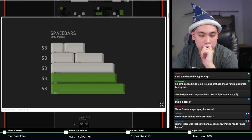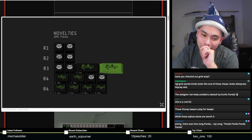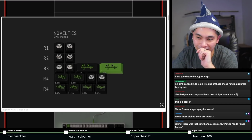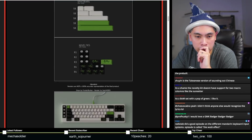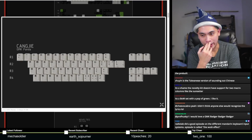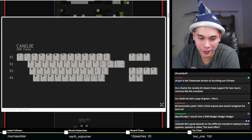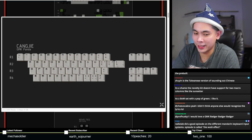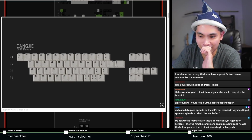So then you've got space bars and novelties. The novelties are so cute. I really want these pandas right there. I think I would have preferred these as sub-legends rather than as main legends, to be honest. It's been a while since I've typed using this, but I'm pretty sure I've forgotten the majority of it. I can still type with Bopomofo, kind of. I'd be really slow, but I can do it.